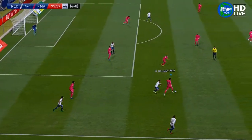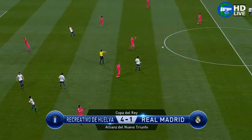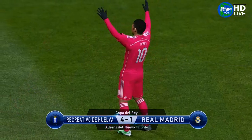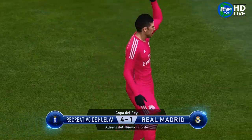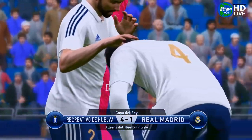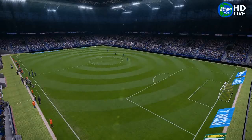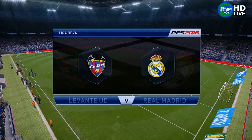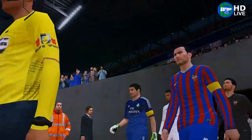Bale to Modric. And it is over, 4-1 for Recreativo de Huelva, a shocking win here. But Real Madrid still managed to qualify to the next round. I guess they just didn't care as much for that second leg game. We are now moving on to our next league match against Levante.